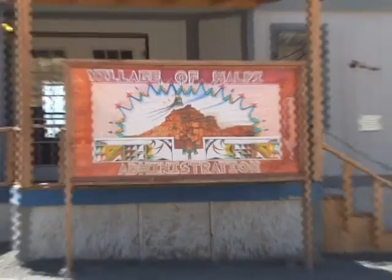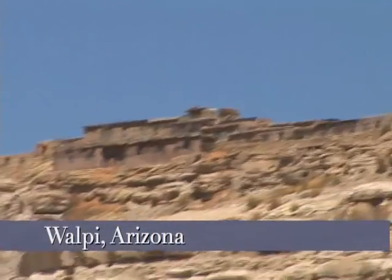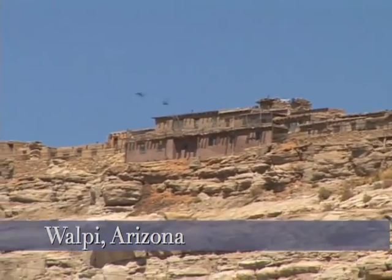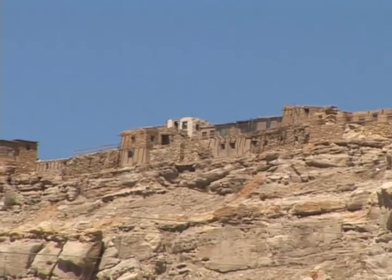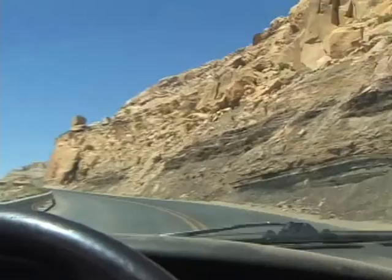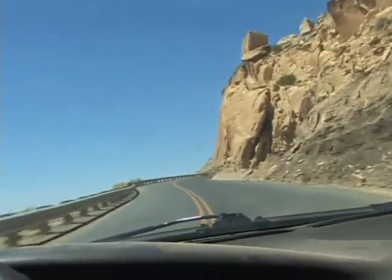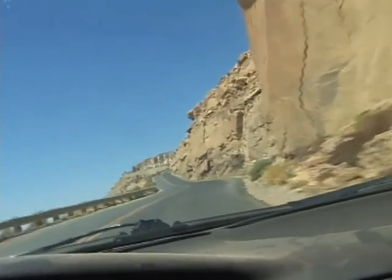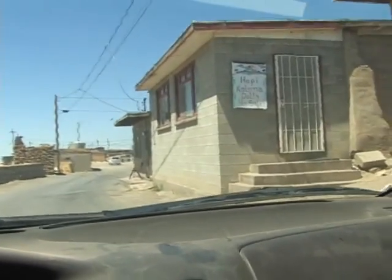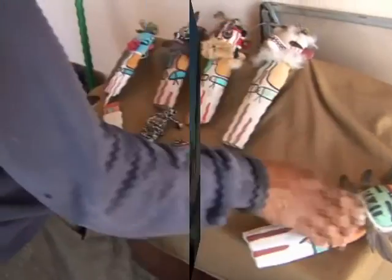The village of Walpi has their administration building here in Polacca. This whole area is part of First Mesa. The ancient Hopis built their villages on the tops of these mesas to protect themselves from their enemies, kind of like the Jewish Masada. Up until just recently, this village had no electricity or running water. You aren't allowed to take pictures in their village, but I did have permission from the people that own this newer house that make dolls. All the older houses are made out of stone.